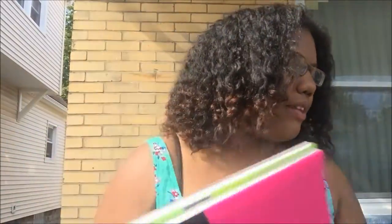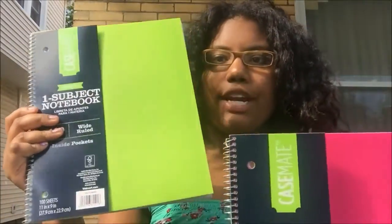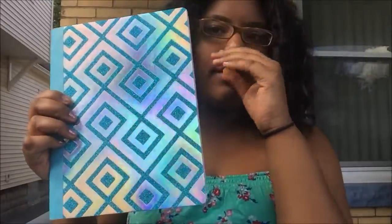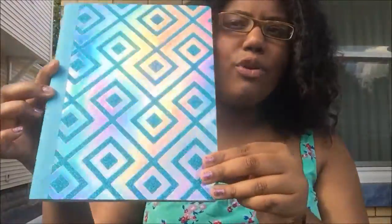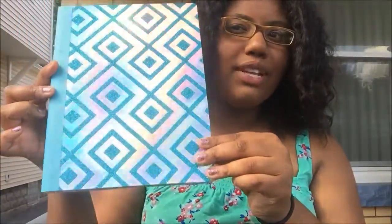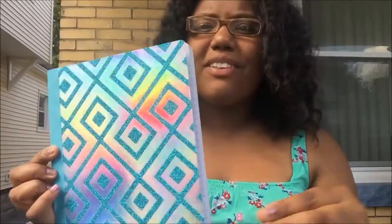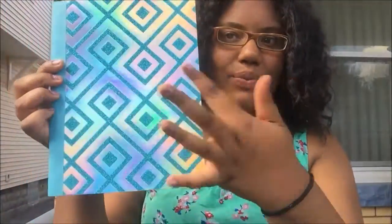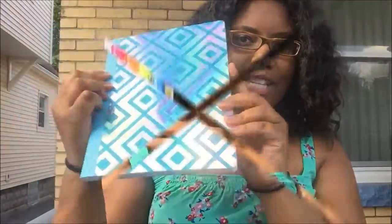I just got the notebooks because I feel like you always need notebooks, and plus I'll be taking health too, so I figured maybe I need a notebook for health. So I just got a neon green one, and I also got a composition notebook. It is this teal bluish baby blue color. It's glittery, and it's, I don't know, what do you call this? Is this holographic? Wait, it's not holographic. Whatever this is, it is adorable. So I'll be using this for theater.